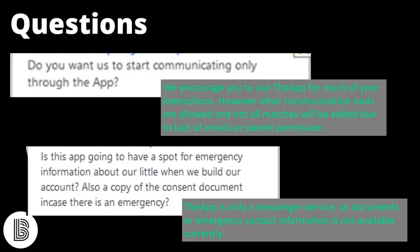So we've had some questions about the app already, and the first question was, do you want us to communicate only through the app? So we are encouraging that people use the app as much as they can for communication. That helps us provide some confirmation about people really making the effort to communicate with one another. However, other communication tools may be better for some people, and we're not going to require that all communication goes through the app.